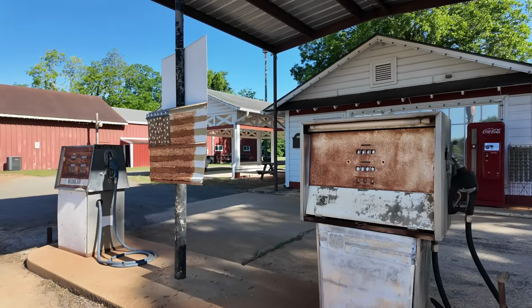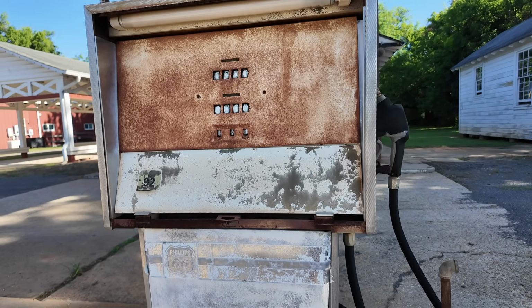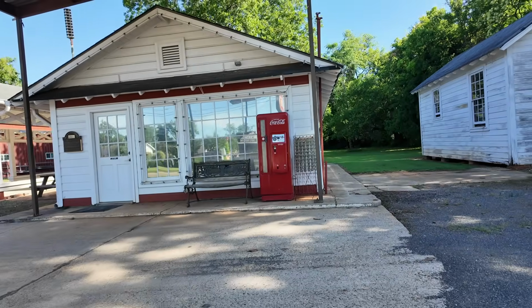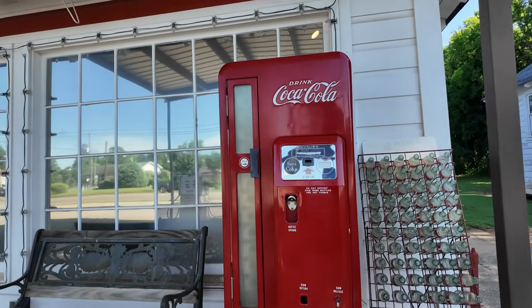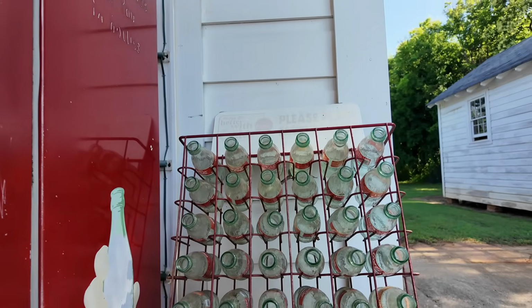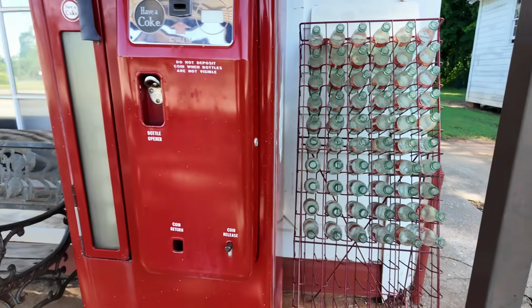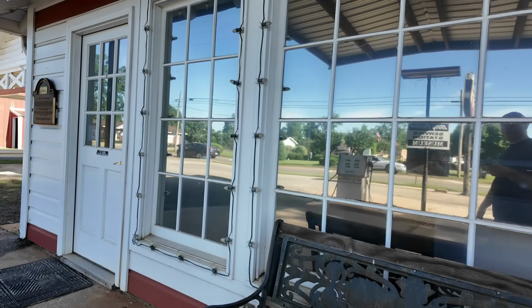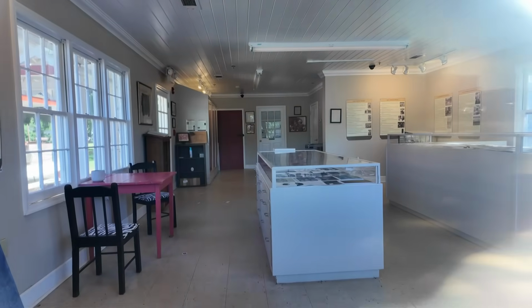Here's some of the old gas pumps. Got an old Coke machine here. And then, Please Place empties here. And it takes you back a little bit. Now this is the service station. You can kind of see a little in there. Let's stick the camera in there. That's the inside.